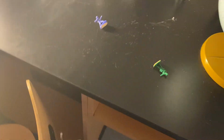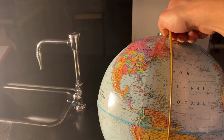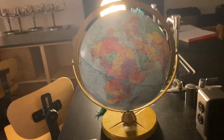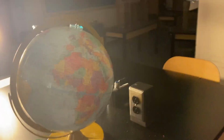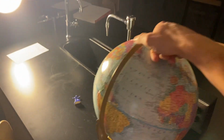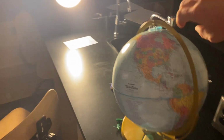All right, let's go to station 3. So here's station 3. We've got the sun over here, and we've got the Earth. So I'm gonna fix this to make it perfect. You can see here that the axis is tilted still, right? But in this case, it's not tilted towards the sun, and it's not tilted away from the sun.